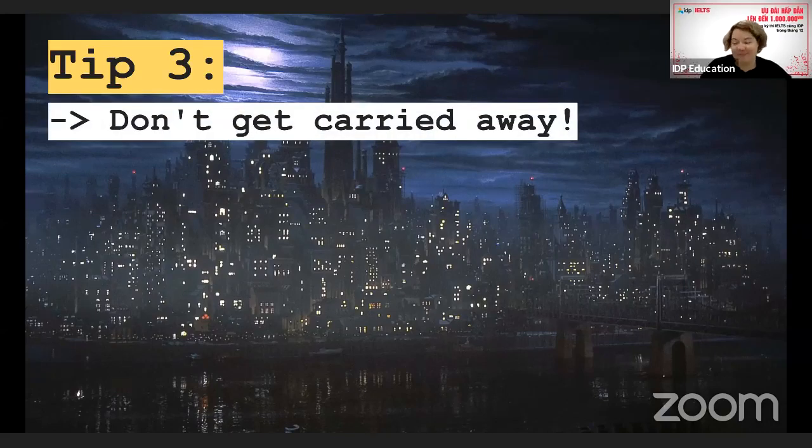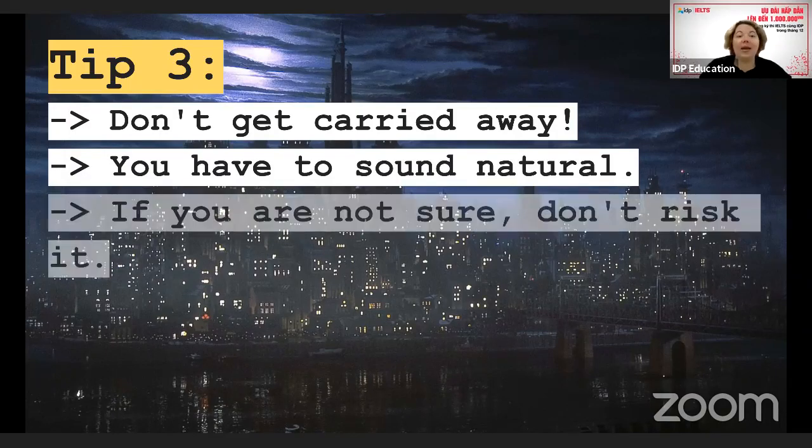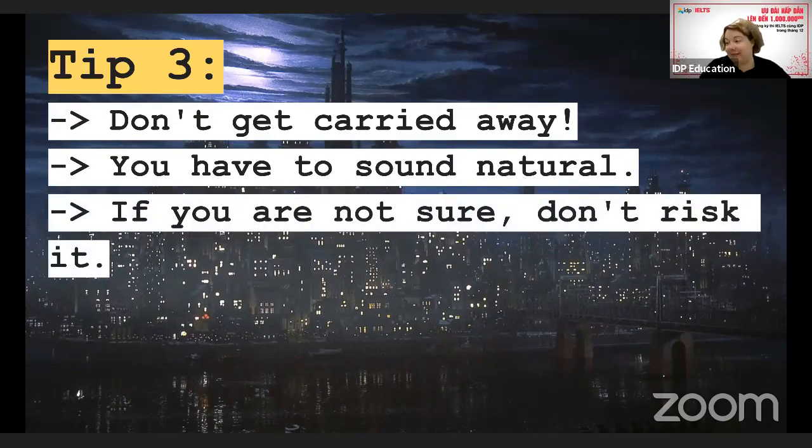My tip number three, you have to sound natural. Joey's sentence is not natural at all. If you're not sure, don't risk it. So if you're not sure about how to use the word, you should use together a thesaurus and a dictionary. They come hand in hand like best buddies. If you're not sure about how to use the word, better use a general word for it. But if you're absolutely sure about your academic vocabulary, go on, use it.